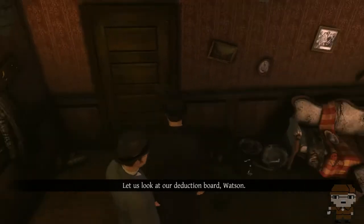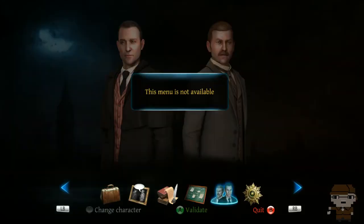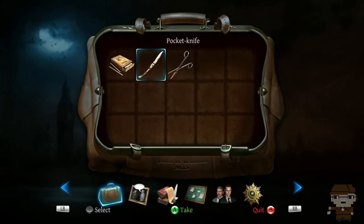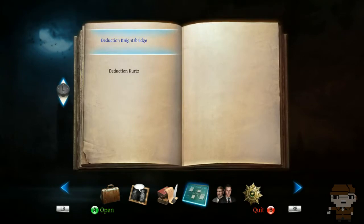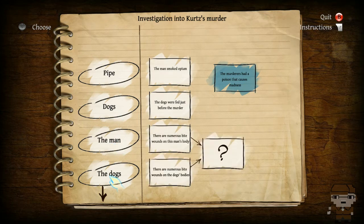Let us look at our deduction board, Watson. Oh yeah, let's. Okay, great. So the menu is unavailable. Where's my deduction board? Oh, here it is. There we go. Pipes, the man, the dogs. What else is there?